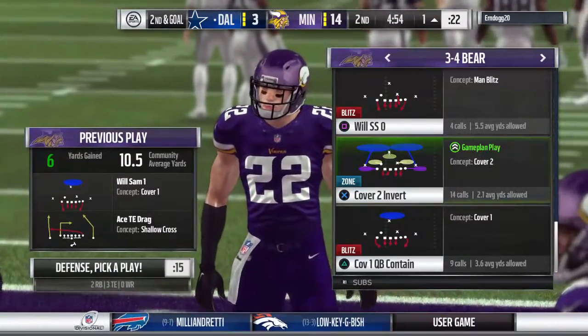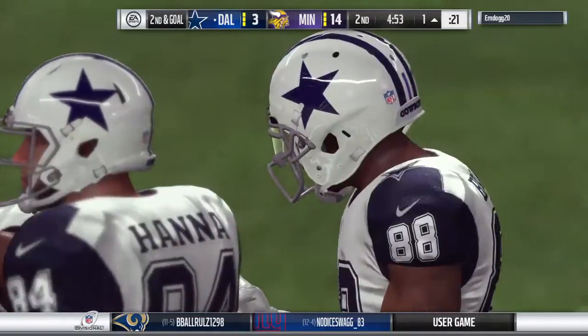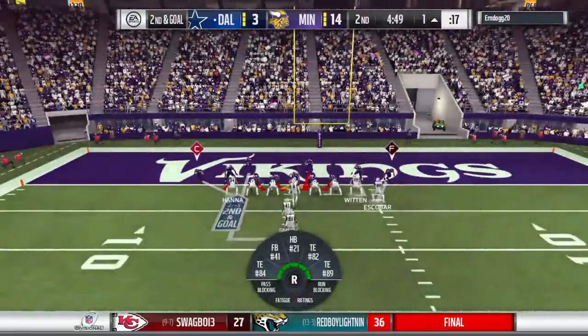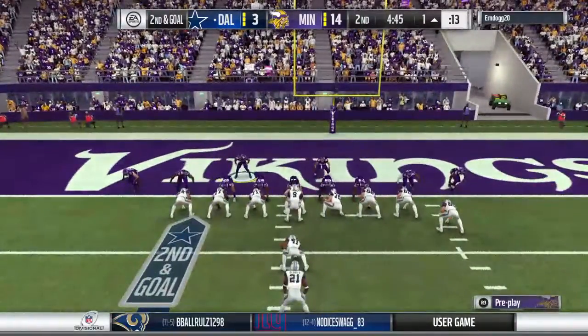And what a really nice gain right there on first down for them. Brings up a nice second down for them. They come out here in the eye. Kill, kill, kill.